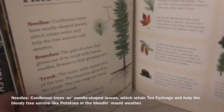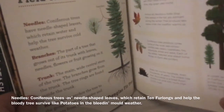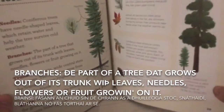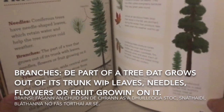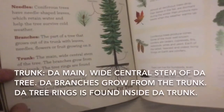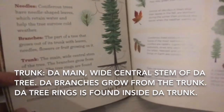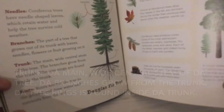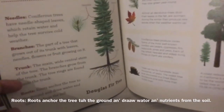Needles. Coniferous trees have needle-shaped leaves, which retain moisture and help the trees survive in cold weather. Branches. The part of a tree that grows out of its trunk with leaves, needles, flowers or fruit growing on it. Trunk. The main, wide central stem of the tree. The branches grow from the trunk. The tree rings are found inside the trunk. Roots. Roots anchor the tree to the ground and draw water and nutrients from the soil.